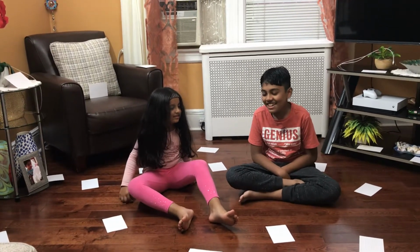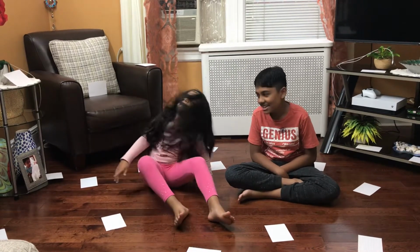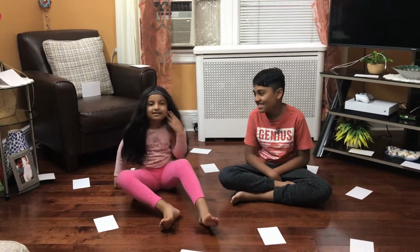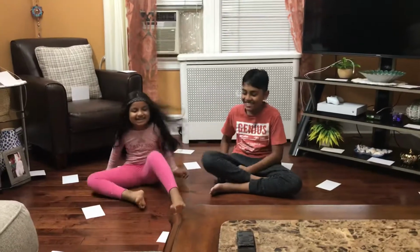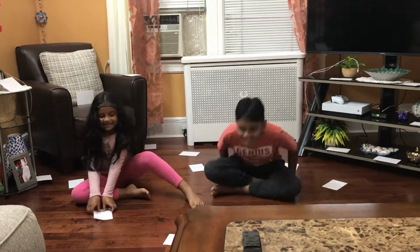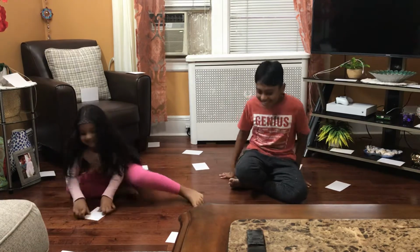Yeah, and the cards have addition. Yay! Because Iram is still small, so I don't want to make it too hard for her. Yeah. So anyways, let's start. No, not yet. 3, 2, 1, go.